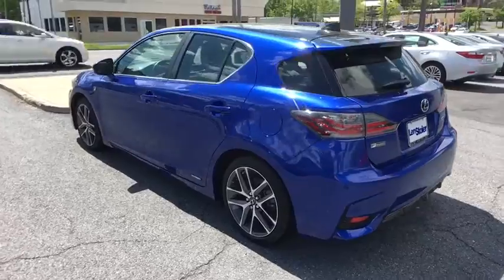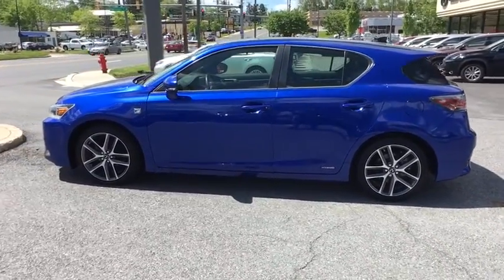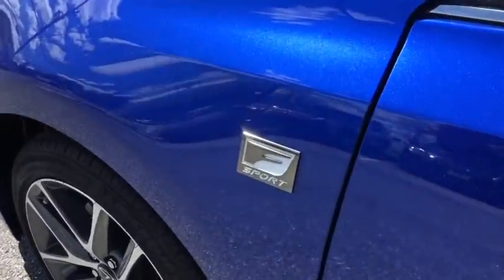Moonroof, navigation package, front wheel drive, outside temperature gauge, day and night rear view mirror, front license plate bracket, body color door handles, engine immobilizer, low tire pressure warning.